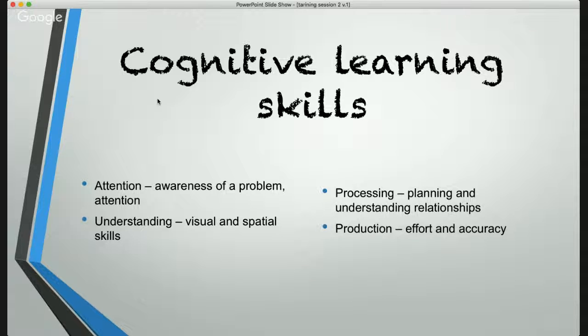When they've understood something, when they've understood what the teacher has said, they have to be able to process it. They have to be able to use that information in some way. And the skill of processing has 2 parts. It's planning, how to plan, how to use the information, and to understand the relationships. What does this new information have in relation to what they already know? It's incredibly difficult to learn something totally out of the blue with no relationship to anything else. They have to be able to build relationships from what they know to this new knowledge.